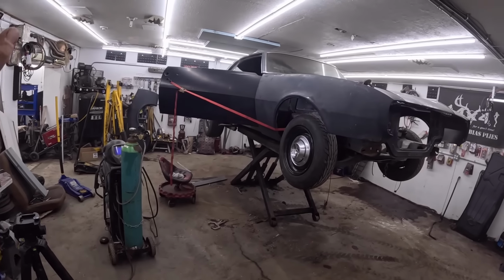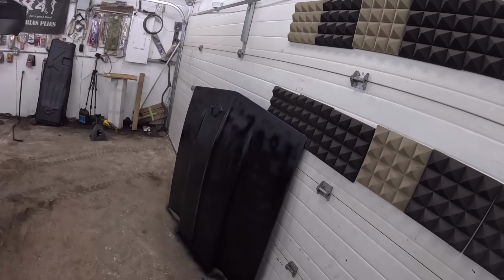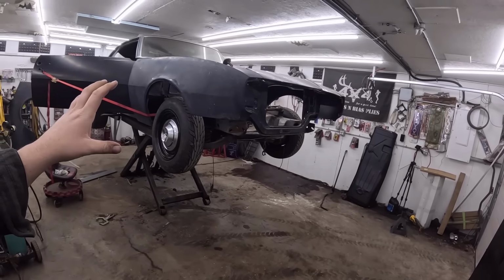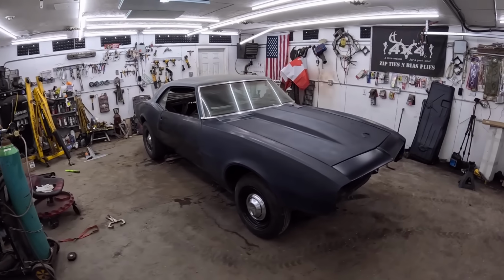So what I'm going to do now, we'll put the quarter back on, a couple screws, put the door back on, drop this thing down, let this get a little black on it. We'll do a little walk around. I'll tell you my future plans for this hot rod. Eh, that's a pretty good looking car.